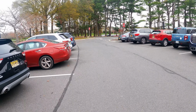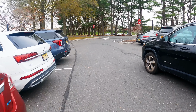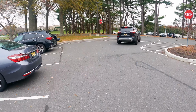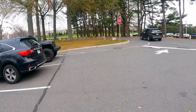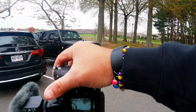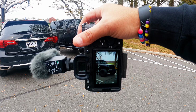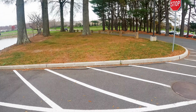All right, so we walked from basically one side of the building to the other side of the building, and outside, and yeah, see some stuff that we got. My car's right here. Let's take a quick snap of the Jeep. Hell yeah. Looking pretty. All right.